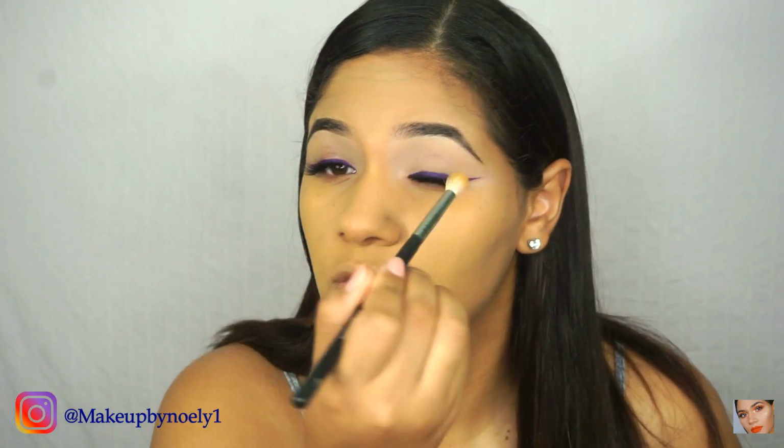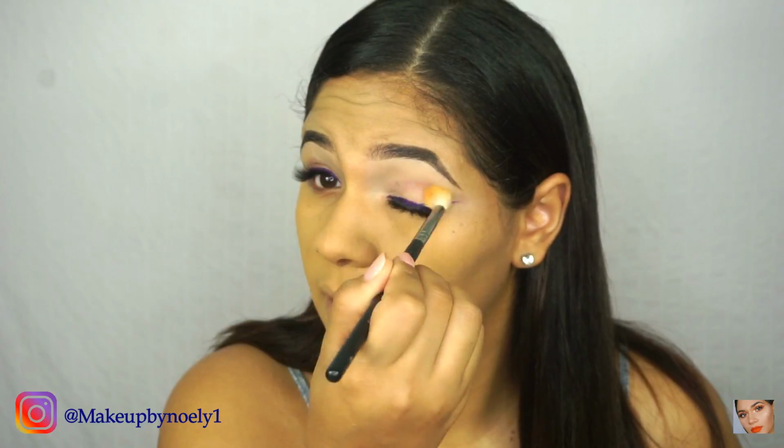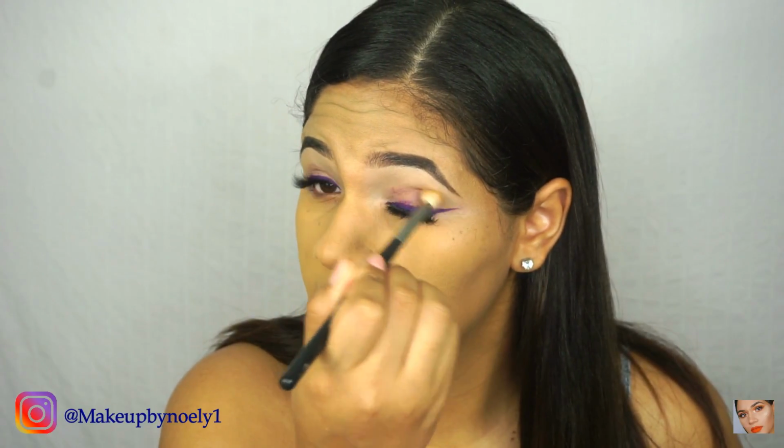Let me just blend this eyeshadow here because it's transferring on my crease.